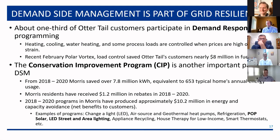And then also, because of the participation in those programs have produced $10.2 million in net benefits to customers. So that basically means by reducing energy, Otter Tail hasn't had to go out and generate that energy or procure that energy or capacity. And so there's actually $10.2 million of benefits going back to customers from those projects that the Morris residents completed.